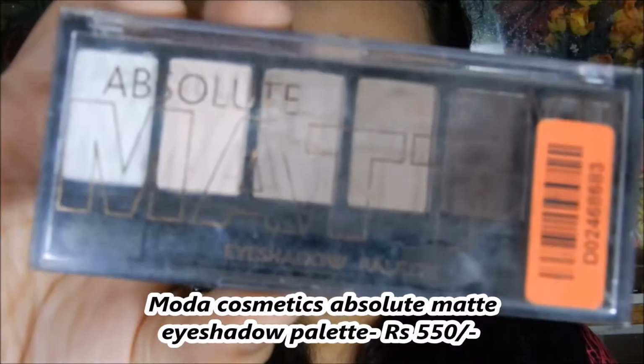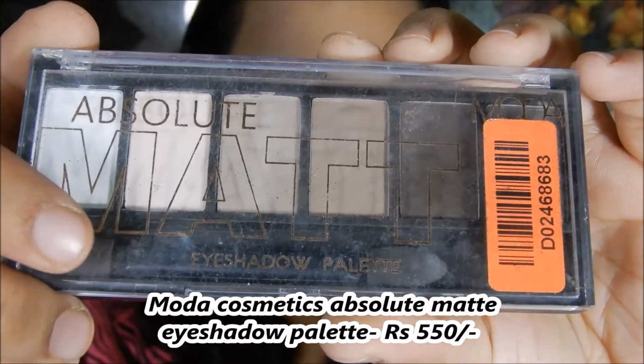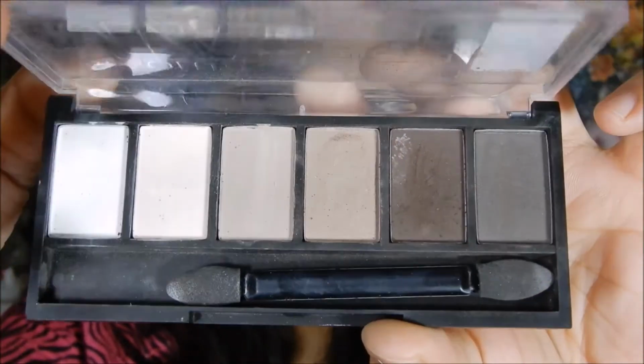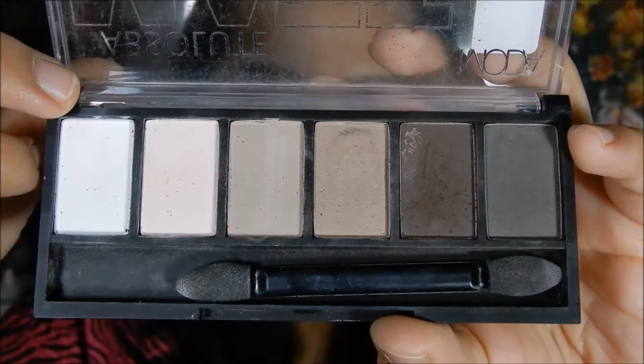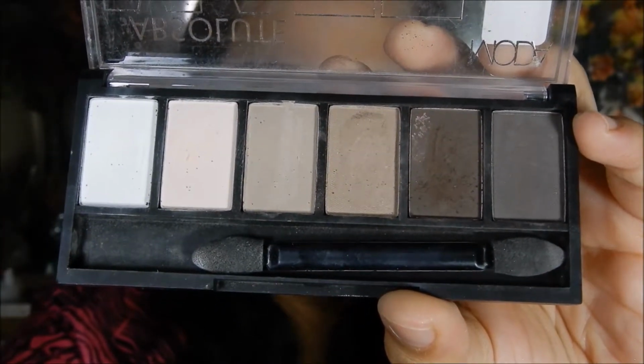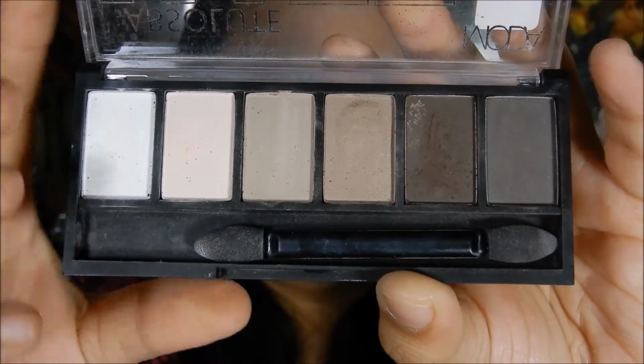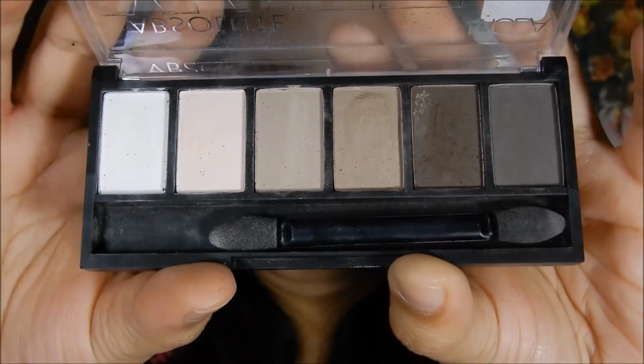So the first eyeshadow palette is by Moda Cosmetics, and this one is in the matte form. Now this has very earthy shades and it has a dark grey, brown, a nude tone, a highlighter shade. So for someone who really likes earthy shades, then they can definitely buy this palette.